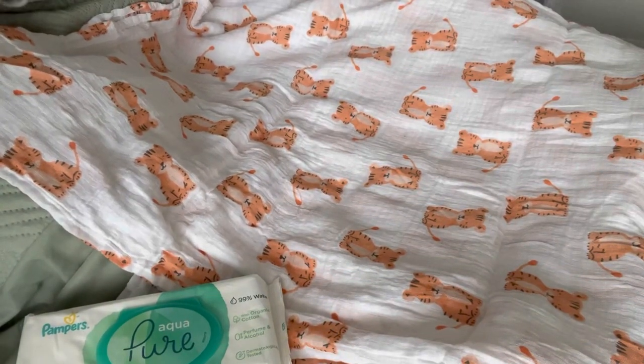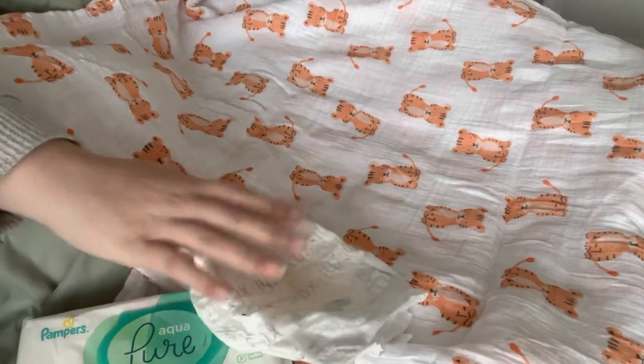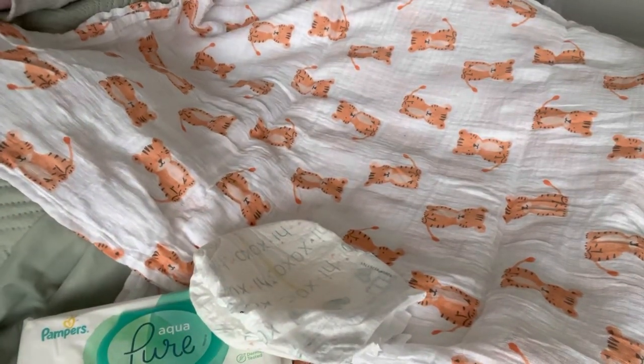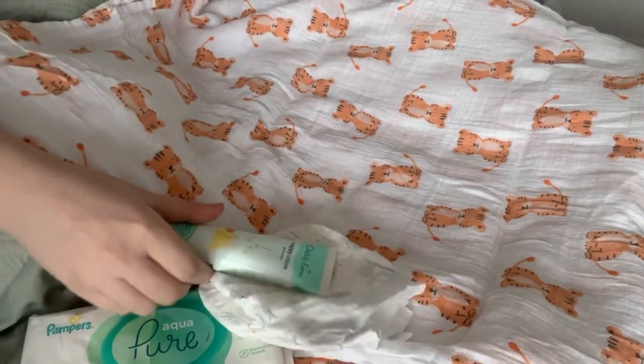So I'm getting everything out that we need. I need to change his nappy, get him dressed and all of that fun stuff. So that's currently what I'm getting ready for in this clip.